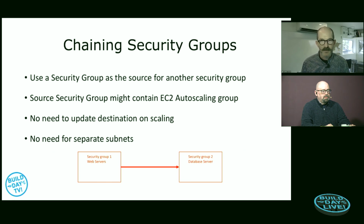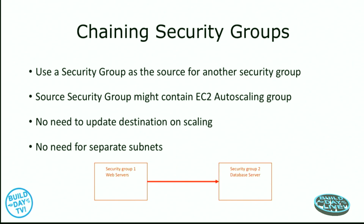Part of the definition in autoscaling is to say which security groups to apply to the EC2 instances that are created. And so we can know that all of the web servers that are being created and destroyed by autoscaling will be in the web servers security group. So on the database servers, we can say just allow access from the web service security group on the database ports into the database server security group. This chaining together is really useful.